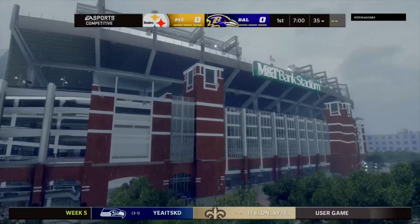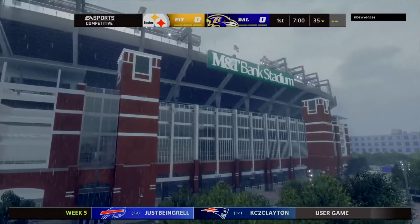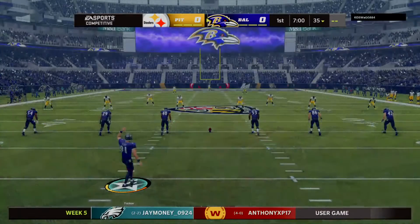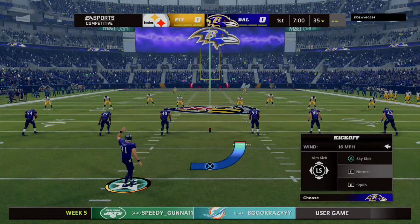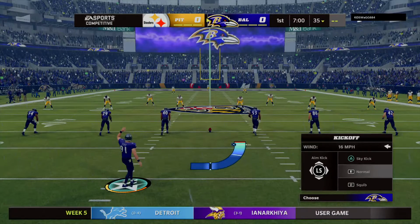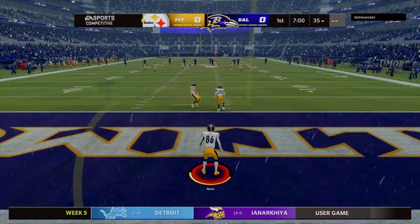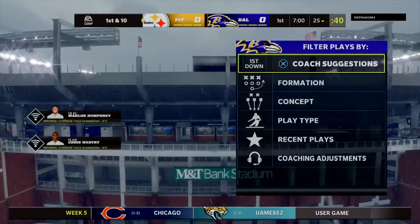They're all set as their Ravens will match up with the Pittsburgh Steelers. The first quarter of the season already in the rearview mirror, and off we go in Week 5 on EA Sports. And this will be a touchback as that sails over the end line.